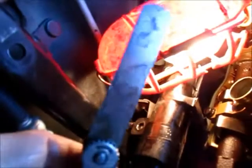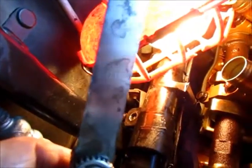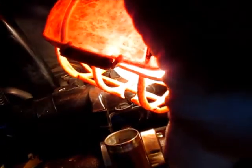We're going to check that clearance again with a 0.002 of an inch feeler gauge. This side obviously isn't a problem, but this one here is our issue. Let's try it here. And this is not going in. I have no clearance on this cam lobe. That's about as thin as that gets. There's no clearance, so the valve isn't closing. That's a problem. Okay, so this is going to be it.